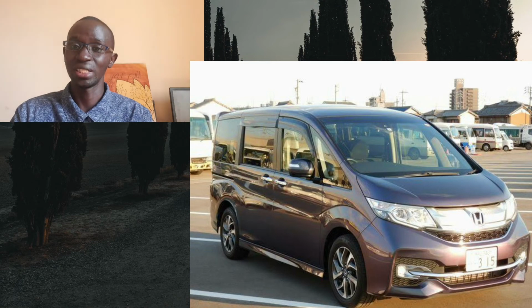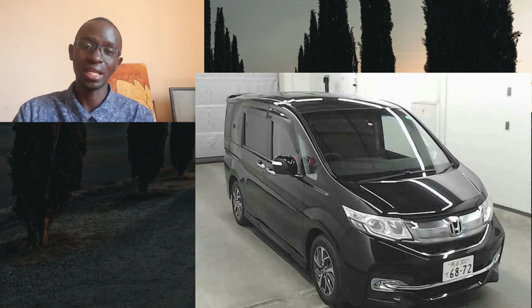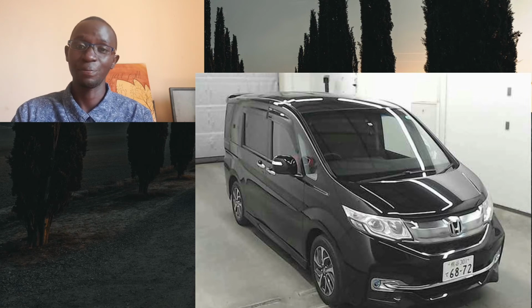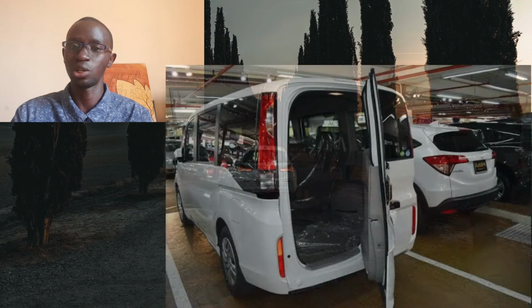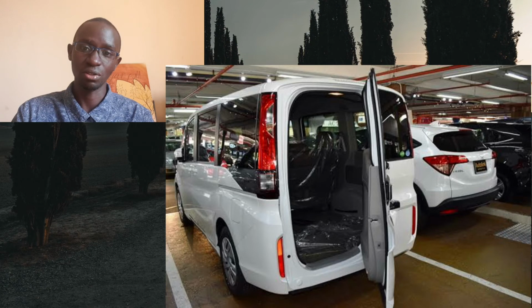It will be a good idea to frequently change the oil in this Stepwagon. You don't have to wait till 10,000 kilometers to perform the minor service. Do it after 5,000 kilometers because of two reasons. The first one is because some of these Honda engines are known to have oil dilution issues, and this is whereby the engine oil ends up mixing with the fuel, and with time this may cause some engine problems. So the moment you start smelling fuel inside the car, then that may be a sign of oil dilution. So don't wait till 10,000 kilometers to do the minor service. Just do the minor service after every 5,000 kilometers.